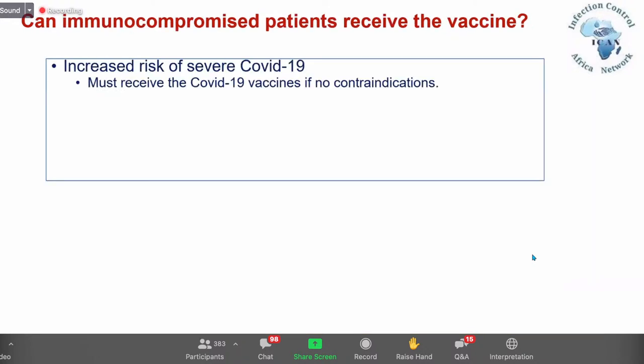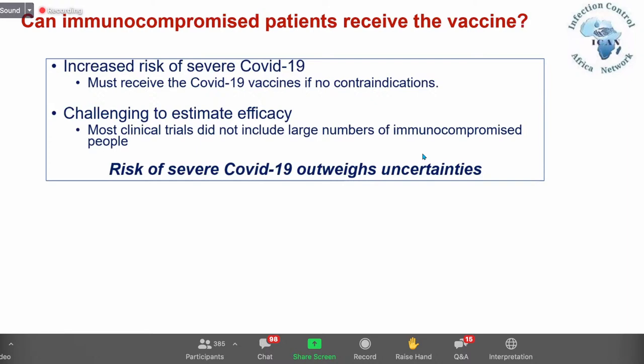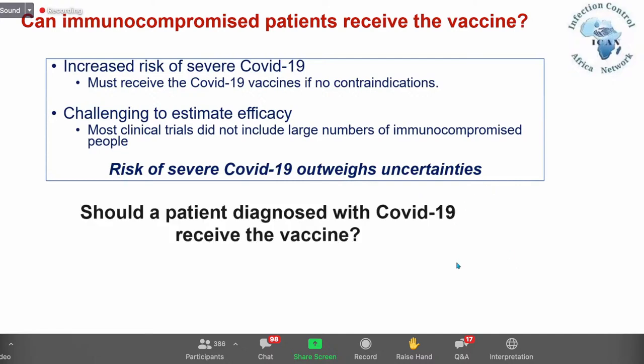Can immunocompromised people receive vaccines? So you have to measure up the increased risk of severe COVID. And if that is so, then you can actually give them the vaccine. It's challenging to estimate efficacy, as many clinical trials don't include immunocompromised people, for obvious reasons. They use healthy people. But thus far, there is nothing that says that immunocompromised people cannot get the COVID vaccine, bearing in mind that the severity of the disease will far outweigh the uncertainties.